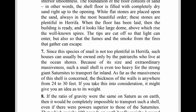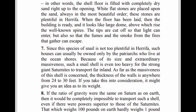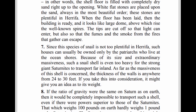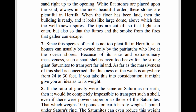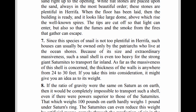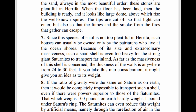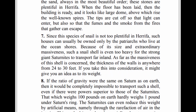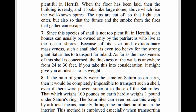Since this species of snail is not too plentiful in Hereford, such houses can usually be owned only by the patriarchs who live at the ocean shores. Because of its size and extraordinary massiveness, such a snail shell is even too heavy for the strong giant Saturnites to transport far inland.